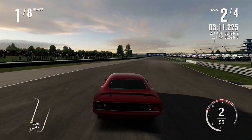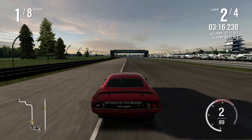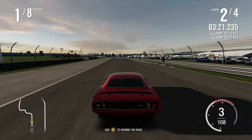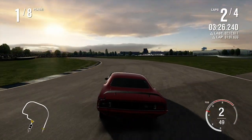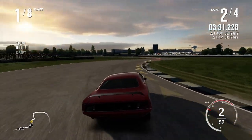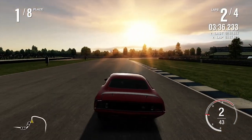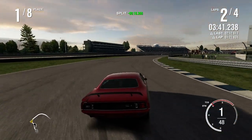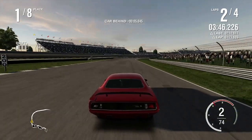I love the fact that I can slide this car around. And I believe if I press... Is it... No? Does it not have it in this game? This game doesn't have the drift mode thing, where you can change it to drift points instead of lap times. No! I want to be able to see the drift buttons and see how many drift points I get. I didn't count that one as a drift.